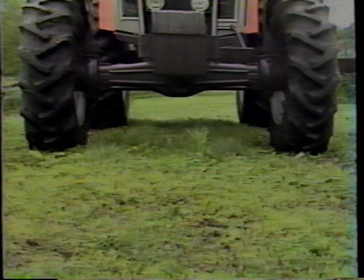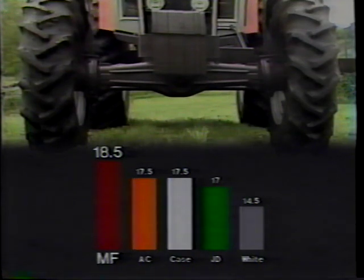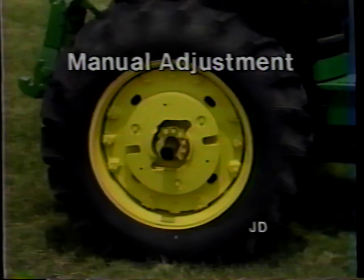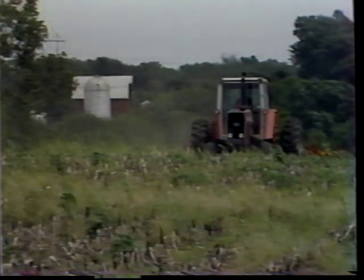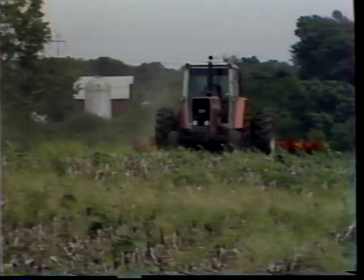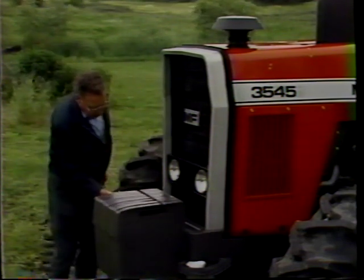Consider Massey Ferguson's four-wheel drive ground clearance, 18.5 inches, an inch more than Allis-Chalmers and Case, an inch and a half more than John Deere, and over 4 inches more than White. Compare the ease of adjusting the PAVT rear wheels on Massey's row crop models versus the time-consuming manual adjustment on John Deere, Case, and International Harvester. Like we say, these MF 3500 series tractors are in a class by themselves. And they're designed to stay that way year after year.